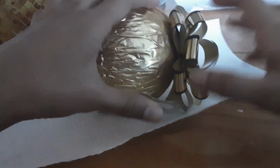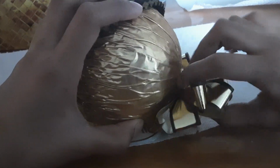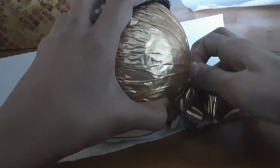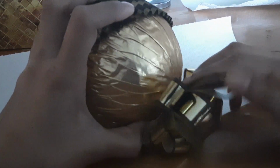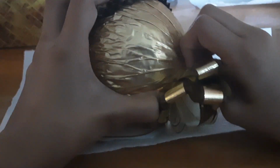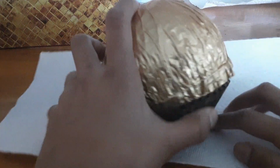So there's a bow. I'm gonna take that off. I don't know who takes that bow off first, but I just feel like doing it for some reason. Ugh, it's so sticky. Sticky! Oh man, it's so hard to pull off. Okay, there we go. We got the bow. I'm gonna put that aside. And we got it. So I'm just gonna open the bottom.